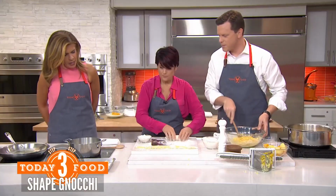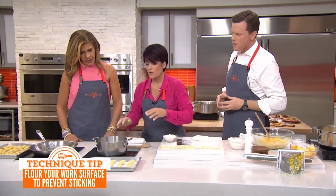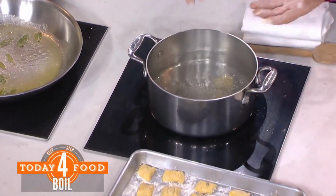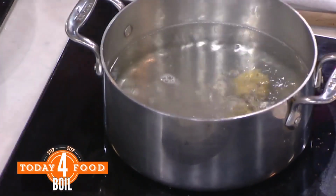That looks amazing. And then what do you do once they're all ready? Again, salted water. Really important to salt your water. We're just going to throw them in here. You boil them. Quickly, though, right? Yeah. They're going to float to the top. And that's when you'll know they're ready, when they float to the top.